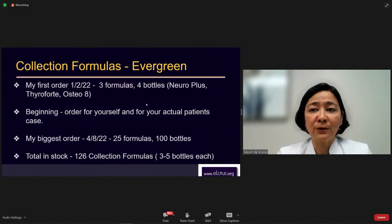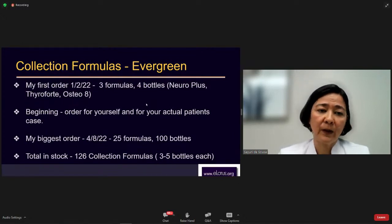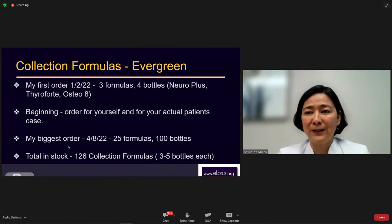So I would suggest for those who never ordered formulas before to start ordering for yourself and for your actual patients' cases. You don't need to buy a lot. You buy 1 or 2 bottles only, and you prescribe to the patients that you have been seeing now. My biggest order, if you see there, was in April of the same year.